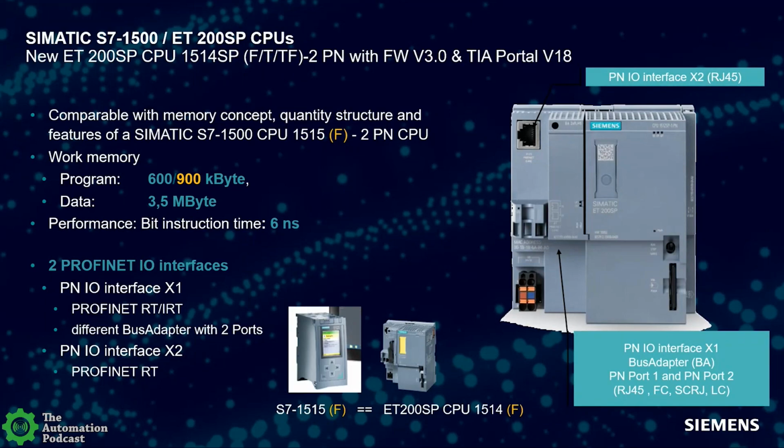Correct. Yep. Okay. And so on this controller, on the CPU, there is an Ethernet port built in, a Profinet port built into the base, but then you also have what they call the bus adapter.